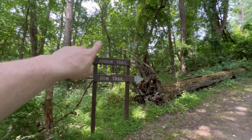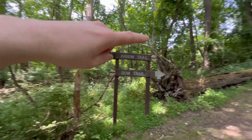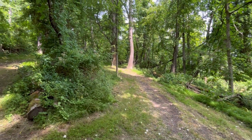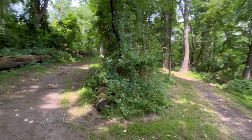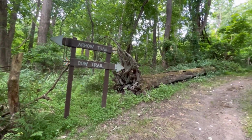All right, so arrow trail that way, bow trail where we just came from, and then this must be the other part of the arrow trail. So let's go check out the other part of the arrow trail, and then we'll come back around and finish out the connector here.